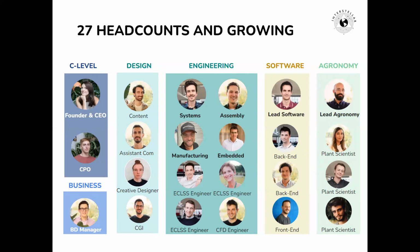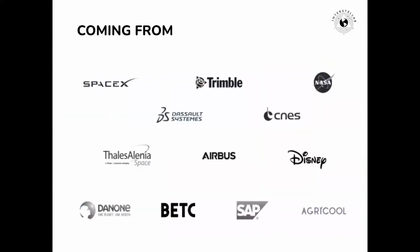Engineering is mostly coming from the aerospace industry. Design is also very important for us, as you notice with the product. All the team is coming from super cool companies. Half of our engineering team is coming from SpaceX. So it's a mix. We have 6 different nationalities. As you can tell by my accent, I'm French, but the company is an American company with a French subsidiary next to Paris.